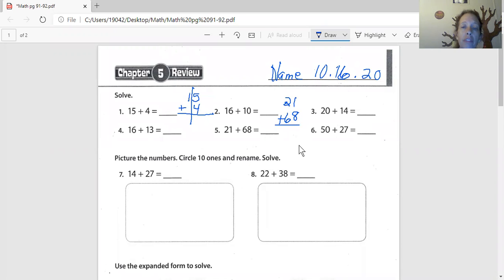21 plus 68. Write it very carefully. Show me your margins or your grids. You're not doing that page. This page. Lift up. Right now.